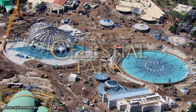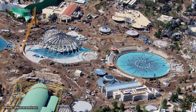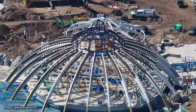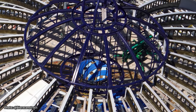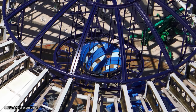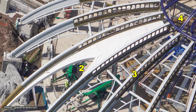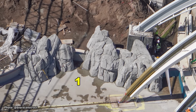The final world of Epic Universe is Celestial Park, which encompasses all of the central areas of the park. In the very middle of Celestial Park, the framing for the domed roof of Constellation Carousel has been installed. Looking very closely inside, it appears that the central part of decorative elements hanging from the ceiling above the ride has been installed. Gold paint is now being added to the top parts of the main dome supports. Rockwork along the base of the supports has become more defined.